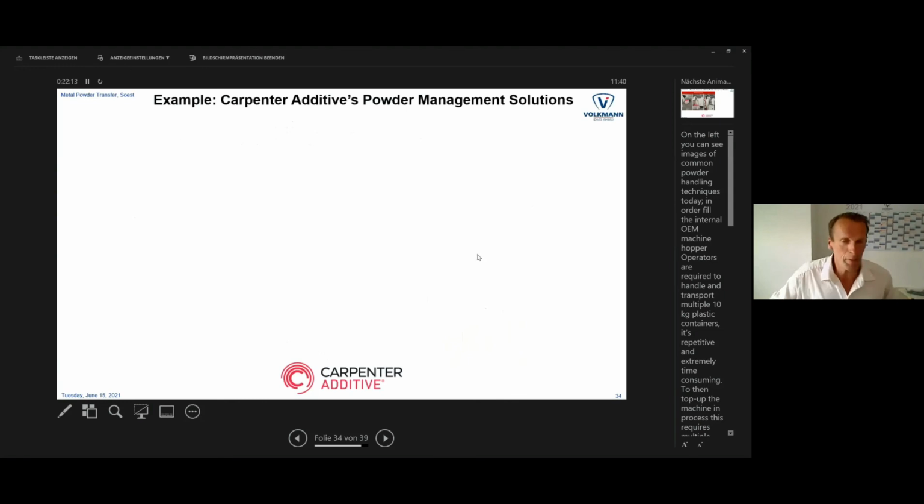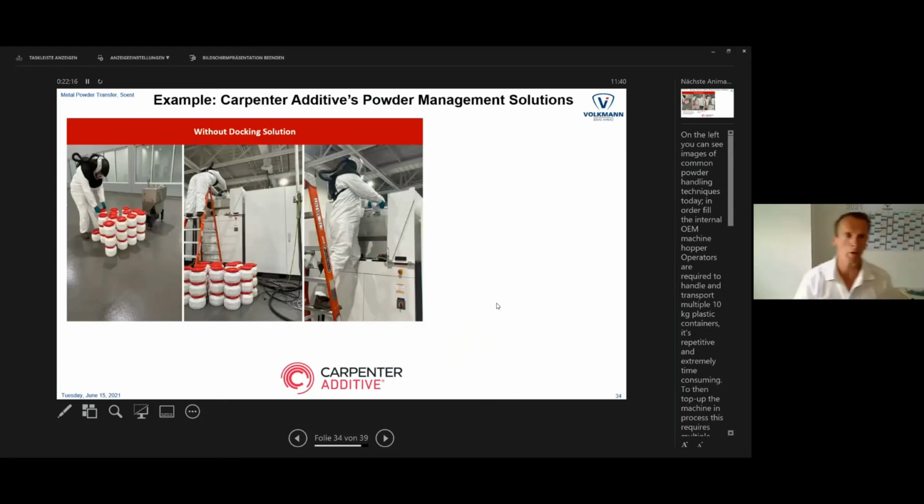And there are so many examples, and this is really a very nice one because this is so obvious. On the left, you see common powder handling techniques today. In order to fill the internal OEM machine hopper, the operators are required to handle and transport multiple of these 10-kilogram plastic containers. It's repetitive, of course, and extremely time-consuming. And then during the process, often this container is on top here, but it needs refilling. So the customer has to go on the ladder several times to load the powder there. And of course, there's opportunity for spillage, and he can fall off the ladder. And of course, they often have to wear PPE, and it makes it very uncomfortable.